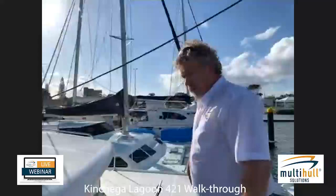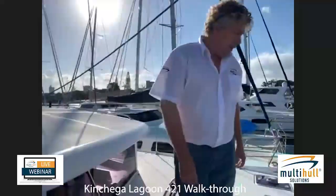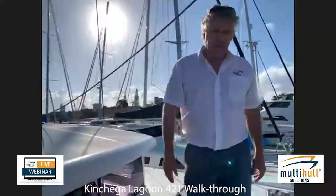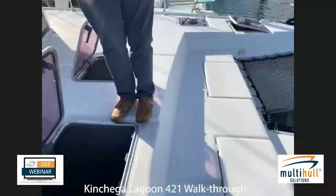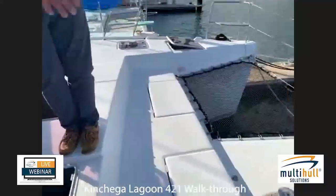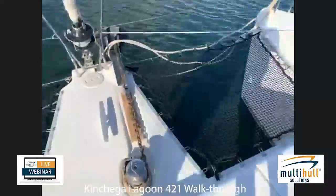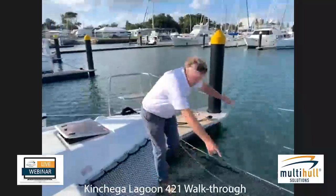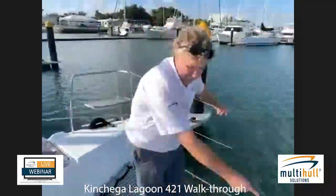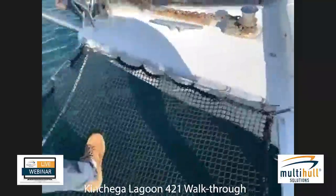Heaps of storage space on this boat. A little bit different to the 420 model of Lagoons. They have a bigger net forward, so these compartments come back a little bit further. I'm not sure of the full arrangement of it, but I know that they've got bigger nets forward, and this one's a little bit smaller, so it's more solid. One of the things about this boat, it's got the big seagull type bow underneath, which helps break the waves up when you're going through. So it helps reduce some of the slapping that you get on the boat.